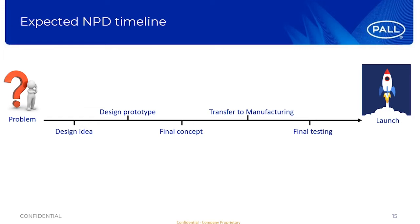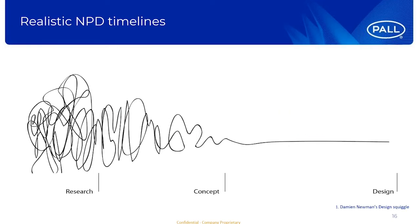And in an ideal world, it would all be linear. You'd start with an idea, you'd look through the idea and design and prototype, and hopefully the first design you have ticks all the boxes. However, that's not the case. The diagram on the next page is probably more realistic for what we see from NPD timelines.